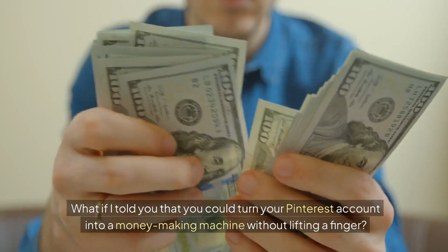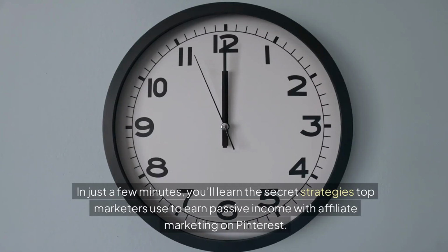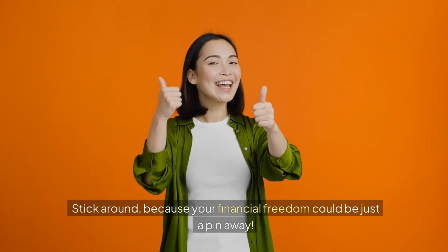What if I told you that you could turn your Pinterest account into a money-making machine without lifting a finger? That's right. In just a few minutes, you'll learn the secret strategies top marketers use to earn passive income with affiliate marketing on Pinterest. Don't miss out on the chance to unlock this hidden potential. Stick around because your financial freedom could be just a pin away.